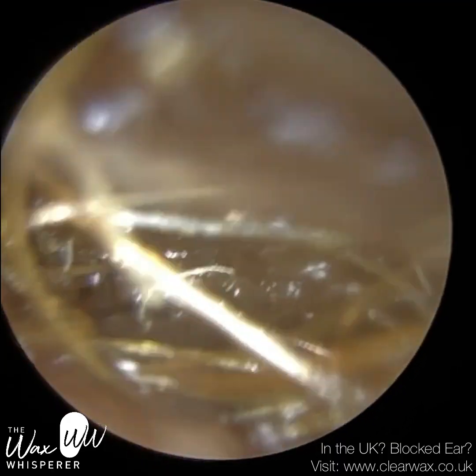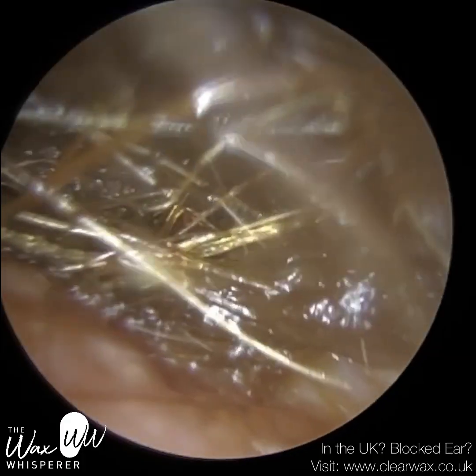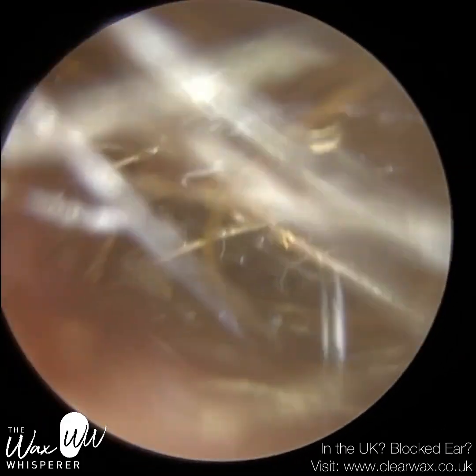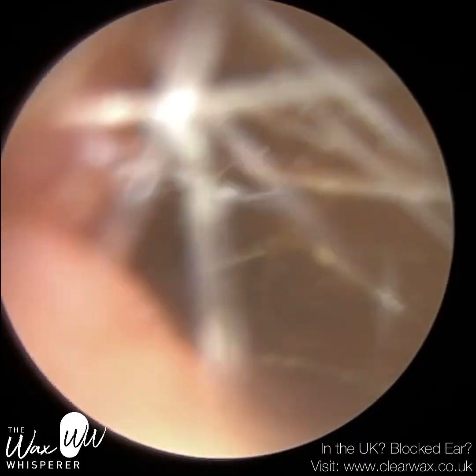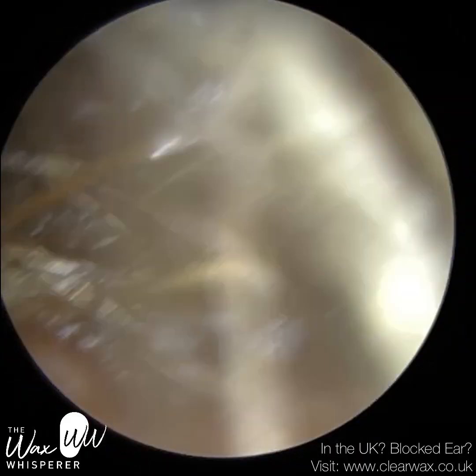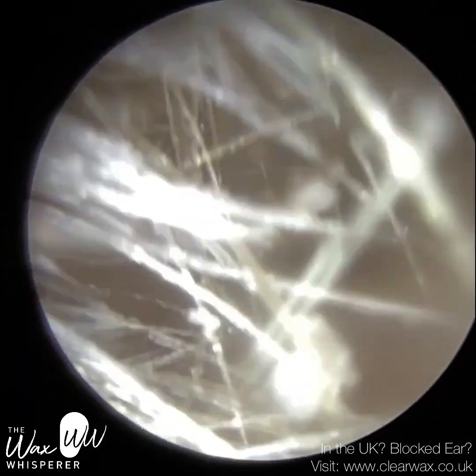This is of a patient who attended with bilateral blocked ears, and we're just examining their left ear. This is the worst ear out of the two, and as you can see, this is quite hairy, and you may have just spotted there, it's quite swollen as well. So this is the more difficult of the two ears, and this is the right ear.